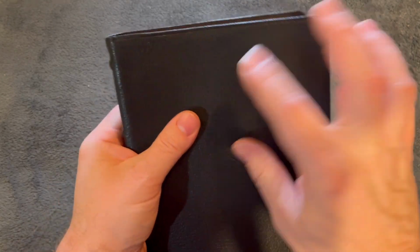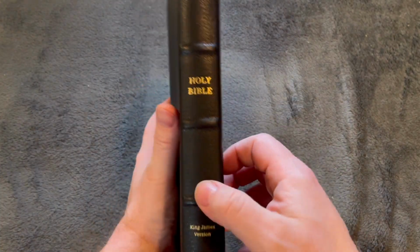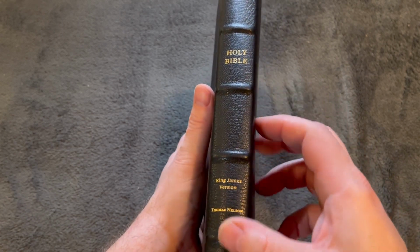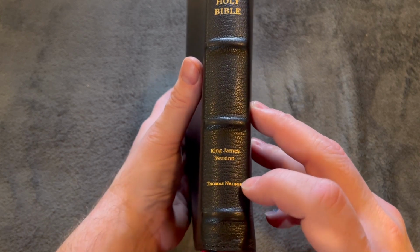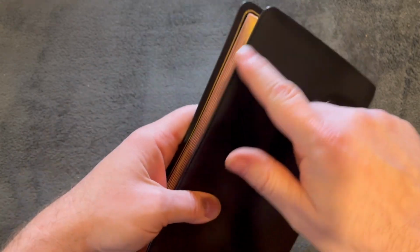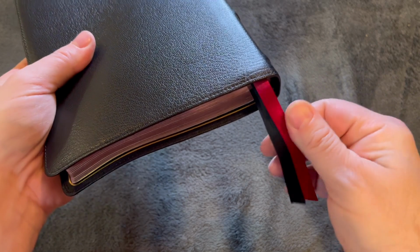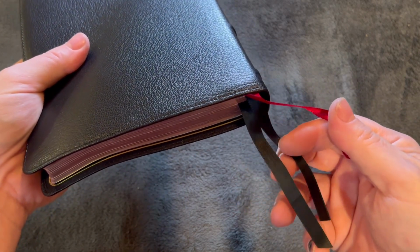But let's take a look at it right here. We have perimeter stitch around the outside. It has 5 raised spine hubs with very nice clean Holy Bible printed in, King James Version, Thomas Nelson. Nothing on the back, but the perimeter stitch goes all the way around as well. Here are your 3 ribbon markers: 2 black for the Old Testament and 1 red for the New Testament.